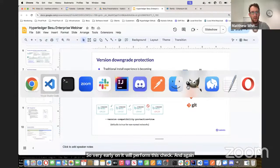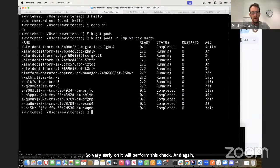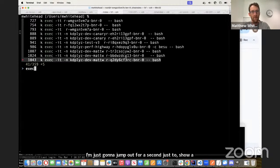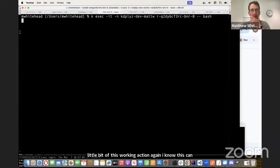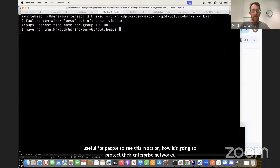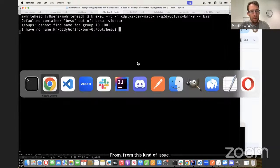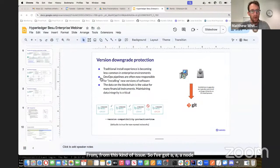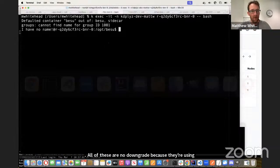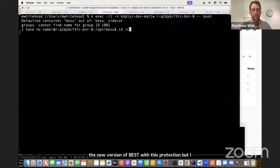And again, I'm just going to jump out for a second just to show a little bit of this working in action. I know this can be a little dry, some of this, but I think it's really useful for people to see this in action, how it's going to protect their enterprise networks from this kind of issue. So I've got a node here. I created it and I just called it no downgrade node. All of these are no downgrade because they're using the new version of Besu with this protection, but I thought I'd create one that I can go and hack around with and play about with for the demo.